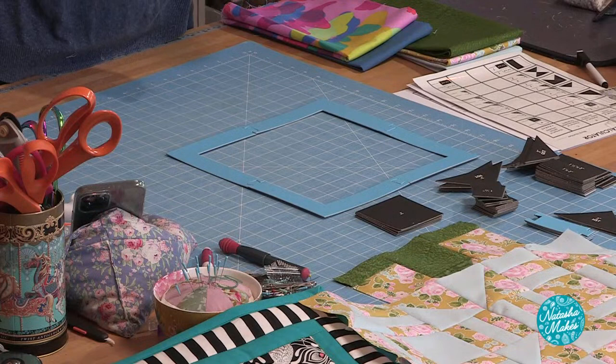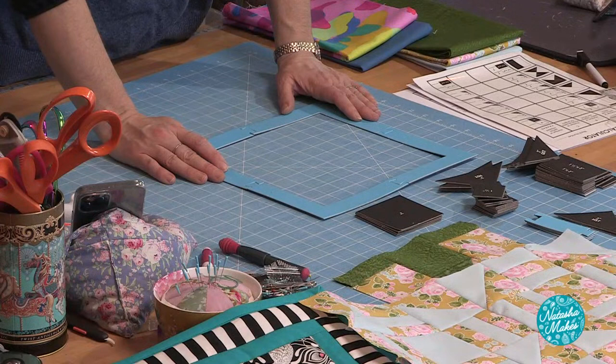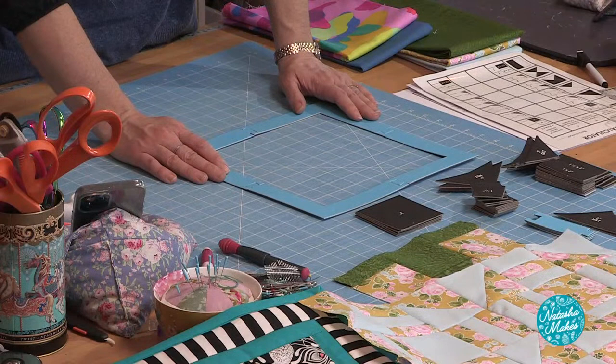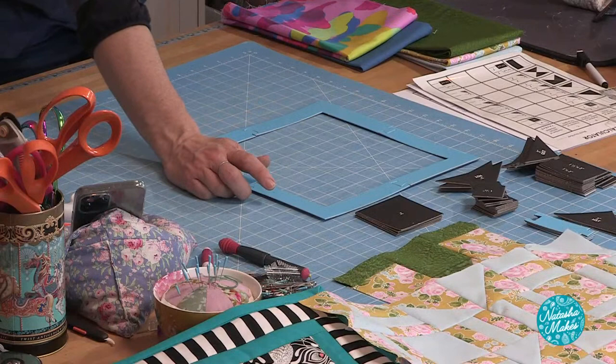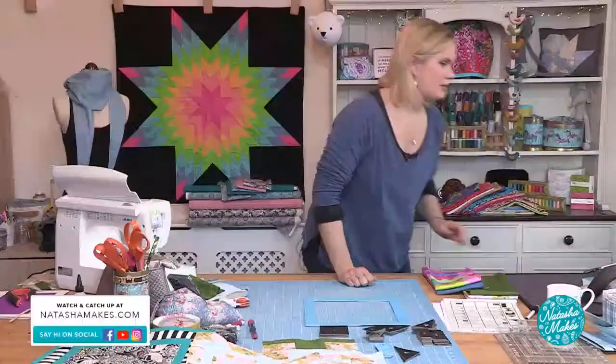Morning, Natasha. Ordered mine last night. Excited, says Leslie. Yes. Valerie says, hi, Natasha. So much temptation as always. Please, can you tell me the pattern repeat measurement for the Liberty Emporium Wild Bloom fabric? Thinking of using it for a kaleidoscope quilt. Yes, Valerie. In one moment. Actually, let's do it now before I forget. Sorry, everybody. Bear with.